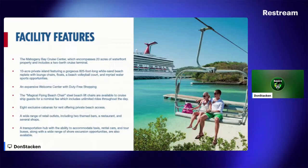Now, once you're on the beach, you do have plenty of loungers out there. You've got 8 cabanas that are available for rent that have a shared private beach access. And in addition to the shopping and the beachfront area, you've got a transportation hub. This is where all of our shore excursions would leave from. And you can also rent cars or take a taxi if you're off exploring on your own.